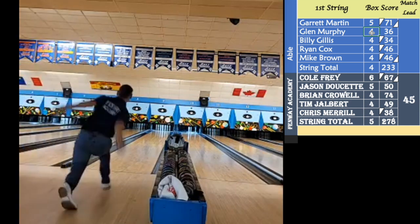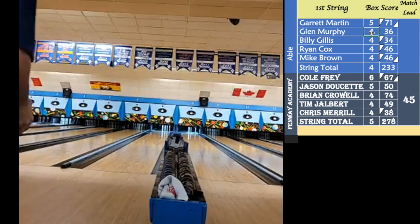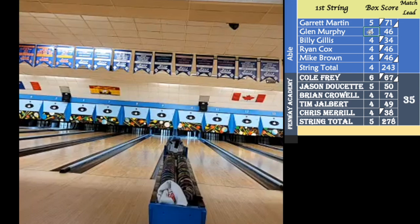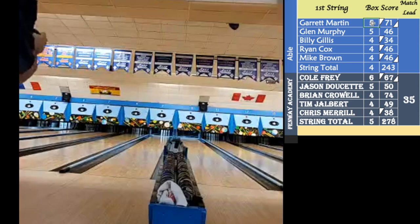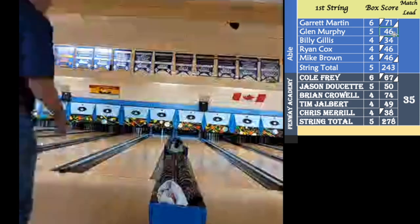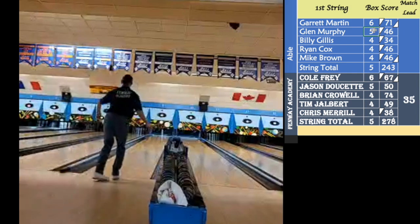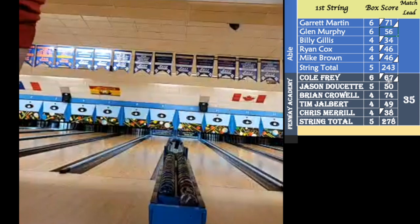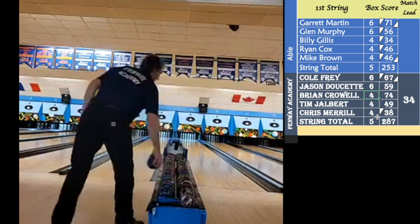Murphy on the head pin. Good wood around the 5, 9, and 10. Murphy was at 46. Looking to make his first spare here. Oh, there it is. He was the only bowler without a mark. Not anymore. Everybody has one now. Nine for Doucette. And the lead is 34, but the marks are favoring Abel.